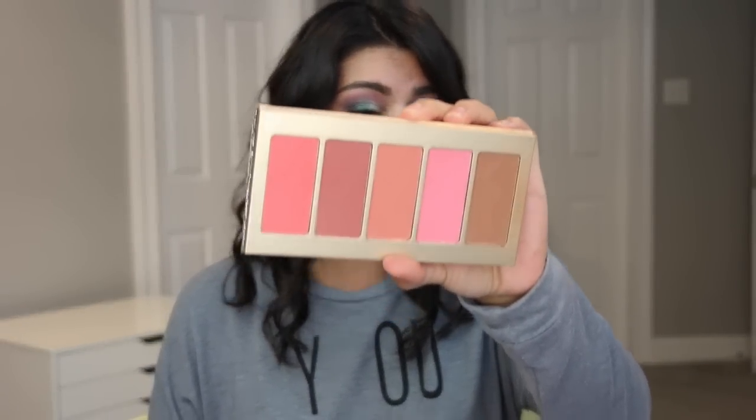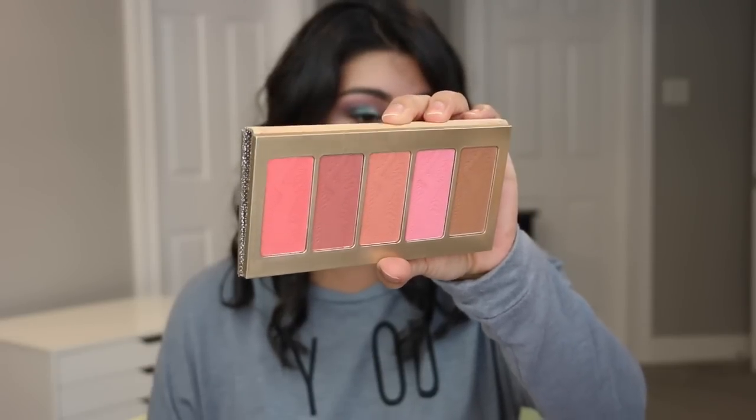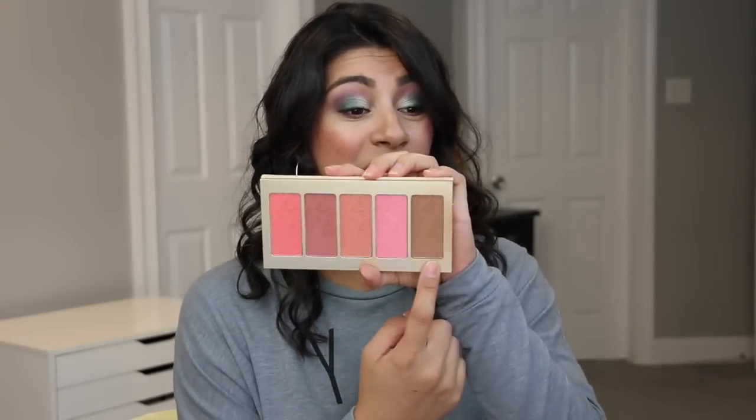The other palette that I had in here was the Tarte Off the Cuff palette. This was something that I've had for a very long time. I was a little bit nervous that the formula was going to be a little bit off, but absolutely not, you guys. This performed just as nicely as when I first purchased it. You guys can see that it looks like I didn't do much to it, but I did. I promise you I used this quite a bit. The bronzer looks a lot more used, and I had a lot of fun with the blushes.